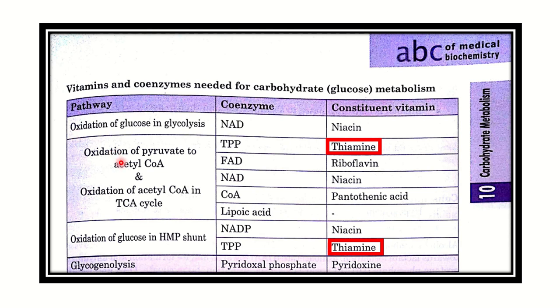So we know that during the glycolysis process, only 8 ATP is produced. But in the Krebs cycle, a huge amount of ATP is produced. When there is a loss of oxidation of pyruvate to acetyl CoA, this substance cannot enter into the Krebs cycle.